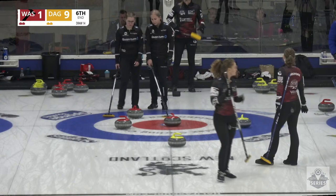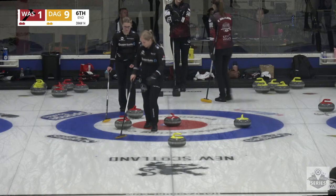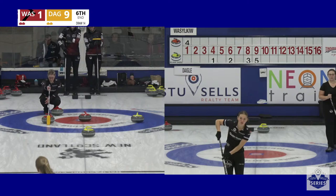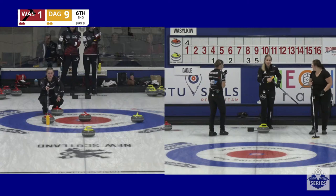Jess has a couple options, it looks like, now with that one sliding to the tee line. A couple doubles, but I think whichever one she makes, there'll be a shot for 2 for Wasylkiw. Team Daigle doesn't really care about that. They're happy to only give up 2. Yeah, 2 is great here. Giving up 2 here, you're probably eating corn chowder within the next 10, 15 minutes.